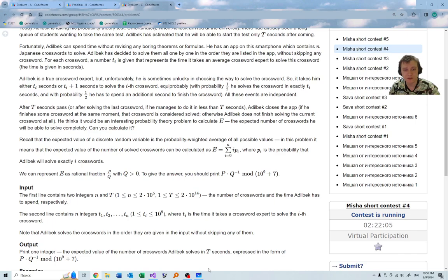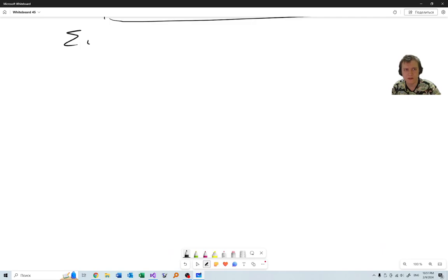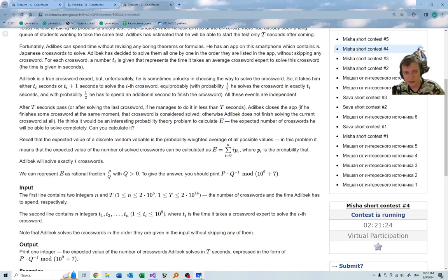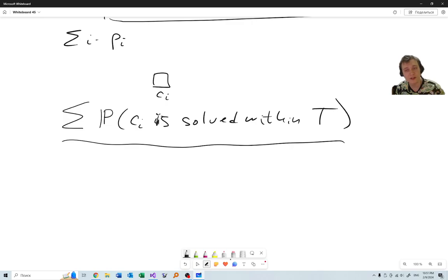So actually, I don't like this form of sum of i times pi. Instead, the usual way is otherwise, of course. Let's take each of our crosswords, ci, and we need to sum up the probabilities that ci is solved within time T. So we need to sum up all these probabilities.